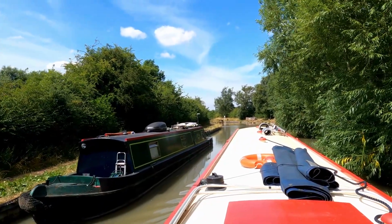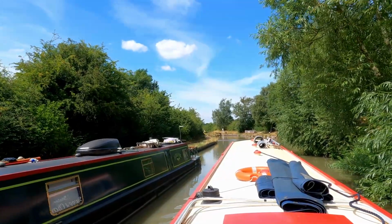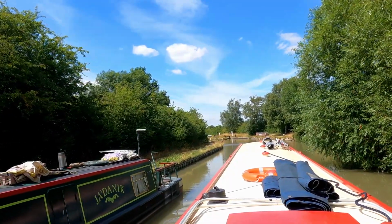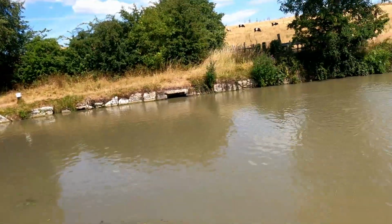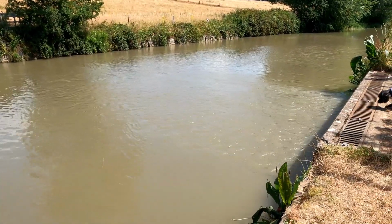Hillmorton Locks. I've got to remember to lift up the fenders on both sides so we don't get stuck, and it looks like there's somebody coming up, which would be great. I couldn't work out just then why when I stopped I ended up over the other side of the canal, and that's because there's a water inlet just here, and it's coming in at quite a rate, and it pushed the boat across.